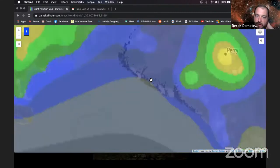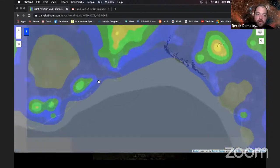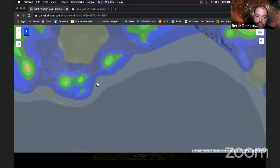Basically, if you just look on Google Maps, you'll see there are lots of boat ramps all along the Gulf Coast here. There's the Big Bend Wildlife Management Area. There's St. Mark's. There's St. George down here, which is a state park. You can also camp. We're actually trying to work with the St. George State Park, which is located right here. We're trying to work with them to make them a dark sky site like Kissimmee Prairie.